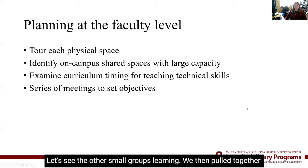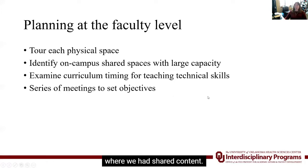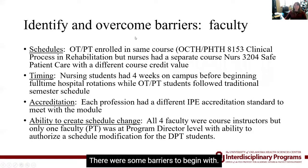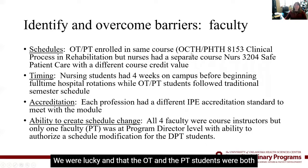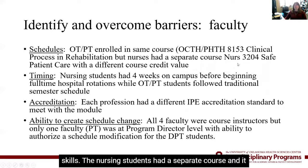We then pulled together our curricula to look at what courses the students took and where we had shared content. And this all occurred over a series of meetings. There were some barriers. To begin with, when you have three different professions, you have three different schedules. We were lucky in that the OT and the PT students were both involved in the same course, a 3-credit course of clinical skills. The nursing students had a separate course and it was a 4-credit course. So immediately we had differing amounts of time allotted to laboratory sessions and allotted to lecture time.